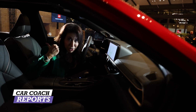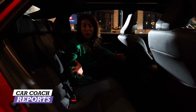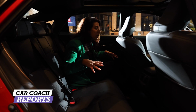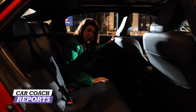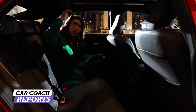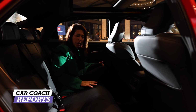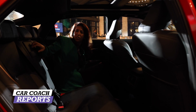Let's take a look at the second row. One of the most important things about a sedan or any vehicle is that second row. If you got kids back here, I have this seat set for me. I'm 5'8". There is a ton of leg room, knee room, and the headroom is a little bit limiting if you're tall in the torso. It's good to check that out. But you can easily get 2 child safety seats here.